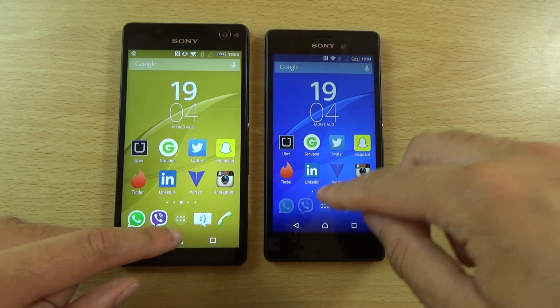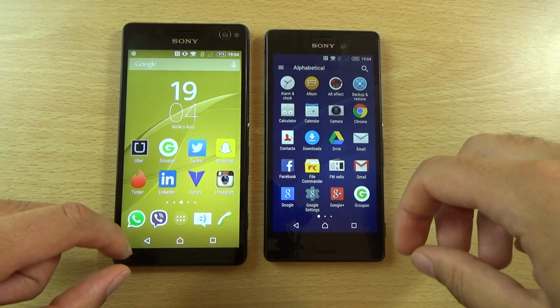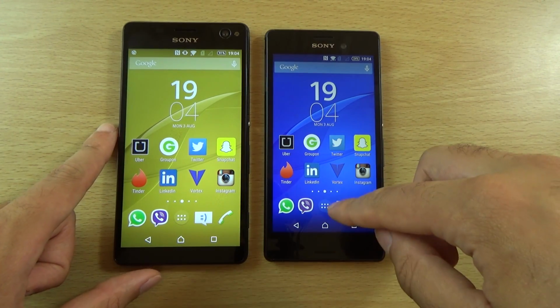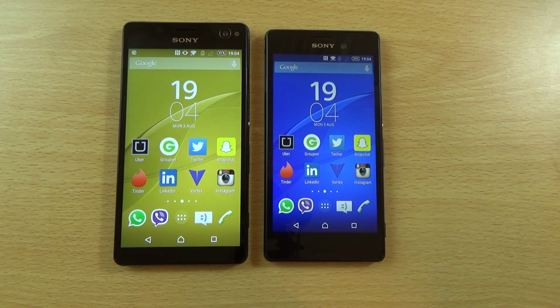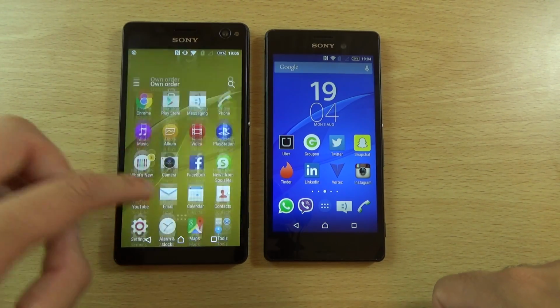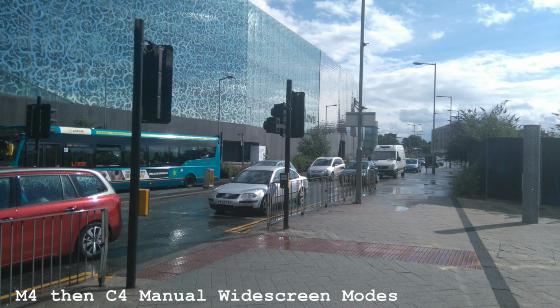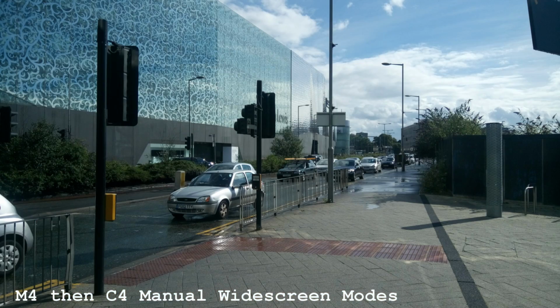Anyway, I did do a camera test. You can check out the results here. As I said, I didn't store the photos for very long because I needed some space to free it up on the M4 Aqua. But you can see in general, I think that the performance of the camera is quite similar on both of them. They're probably using the same kind of setup really.